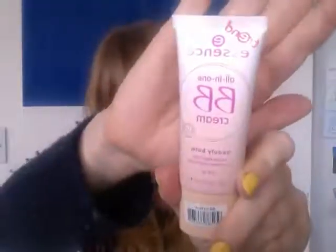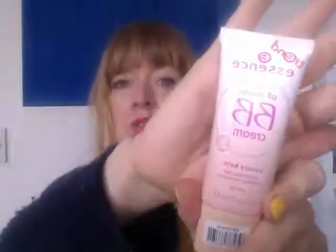Next I went, of course, to my favourite brand, Essence, my favourite cheap brand, and I got a beauty balm or a BB cream, which I have never tried before. This is in O2 Natural, and this is basically a tinted moisturiser with an SPF of 30, which I think is fantastic for $4.99. It's a big tube, it's 30 mils, and I know this will last me ages because I don't use that much product when I'm applying it.